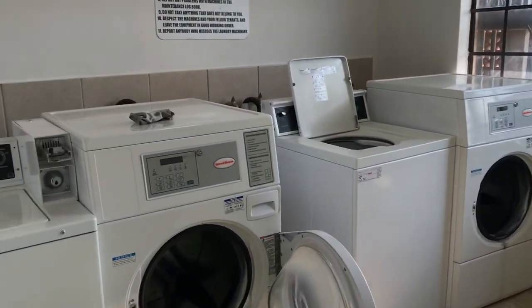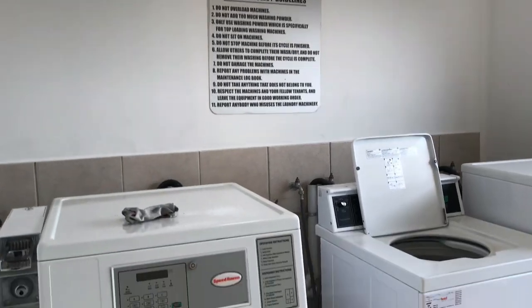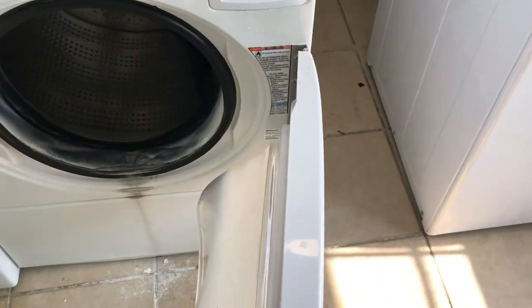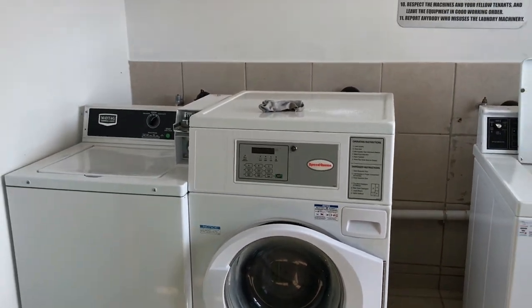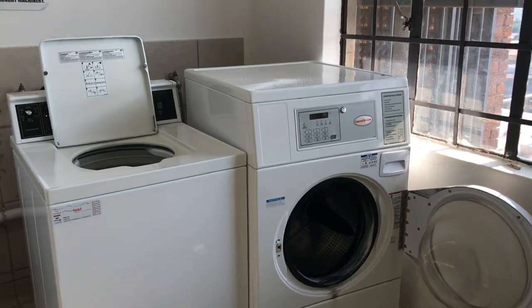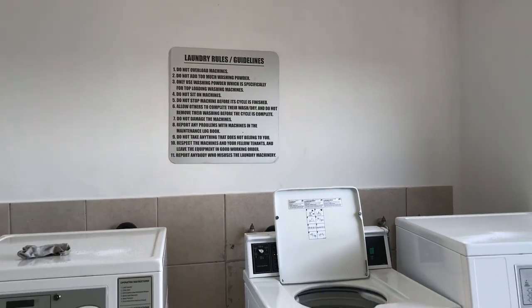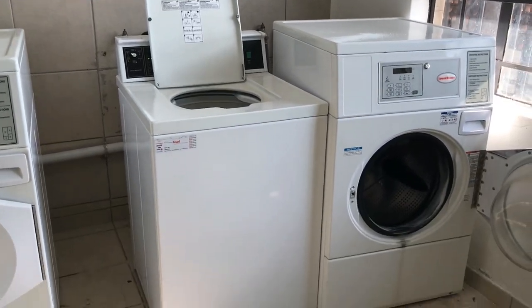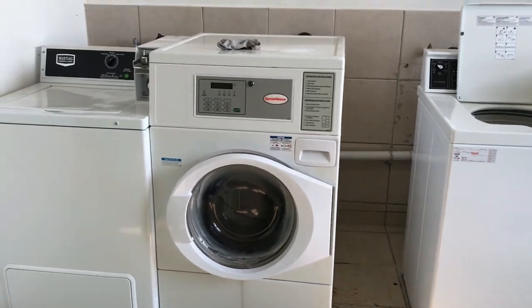So this is our laundry room. I actually do my laundry every week, guys, and my friends think that's not normal. I just love doing my laundry, hey? This laundry room is for this building, so basically every building has its own laundry room.